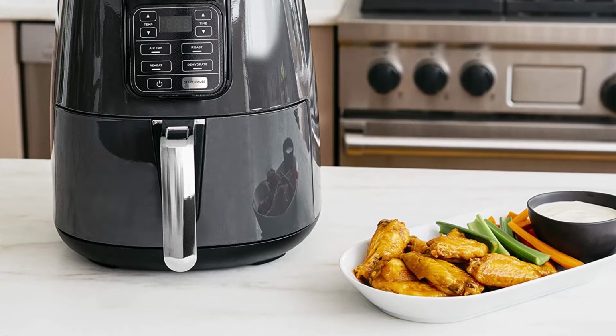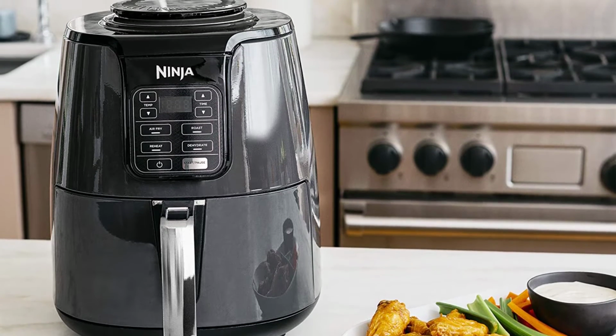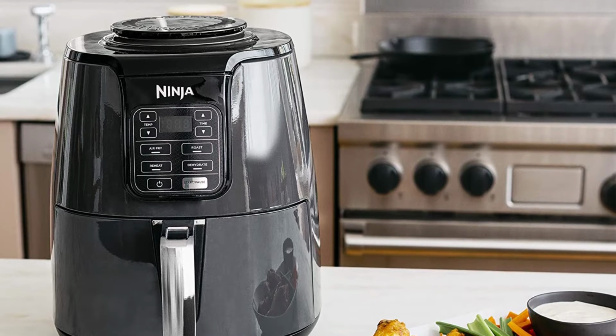The Ninja also has a simple, solid build with what feels like high-grade plastic. The basket slides into the base securely with no wobble.